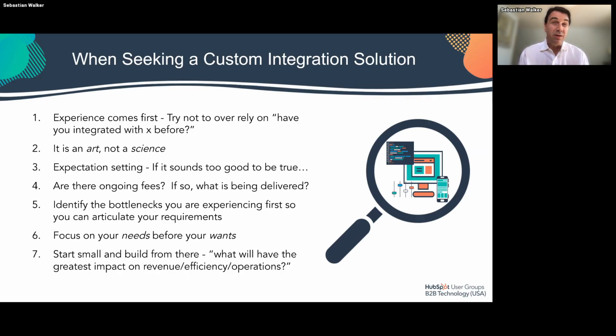Focus on needs before wants. So I think this is a really great point too. Why do you need this integration? You don't want it. Why do you need it? Not the wants of the integration. Why do you need it?